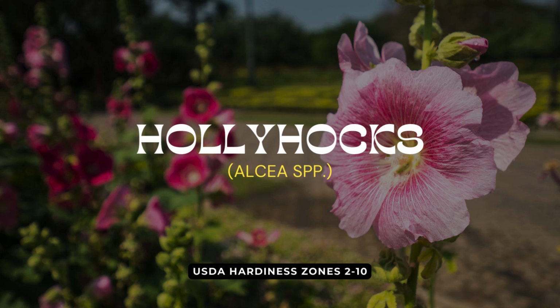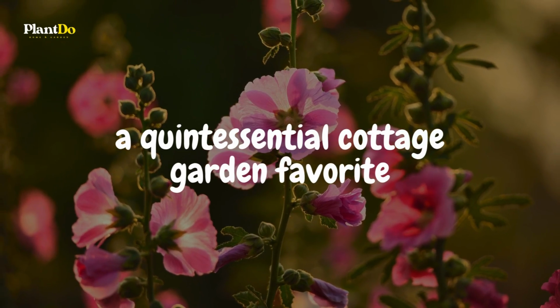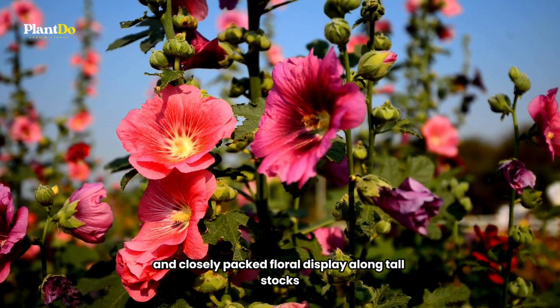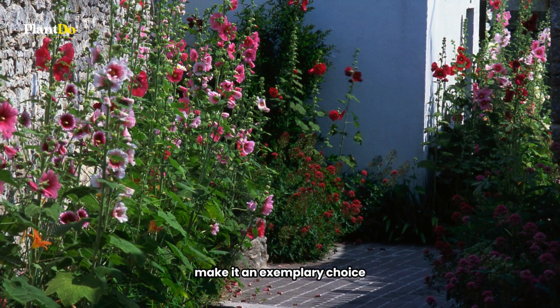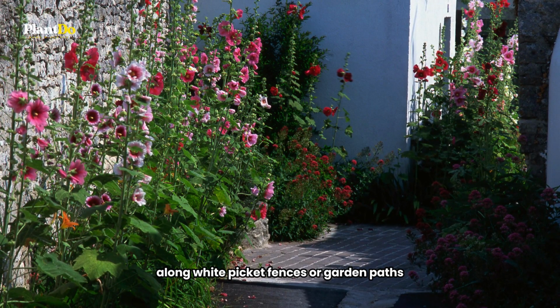Number 6 on our list brings us to the classic charm of the hollyhock, a quintessential cottage garden favorite. Its impressive stature and closely packed floral display along tall stalks make it an exemplary choice for creating striking borders along white picket fences or garden paths.